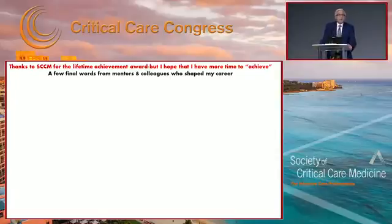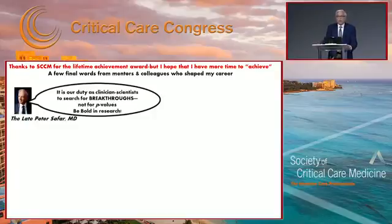And I'd like to close, though, with a few quotes that I think have influenced my career and my thinking, and I hope the young investigators and also the mentors out there might think about. A few quotes from the mentors and colleagues who shaped my career. I always mention a number of quotes from Dr. Safar, but he always said, search for breakthroughs, not p-values, be bold in research.